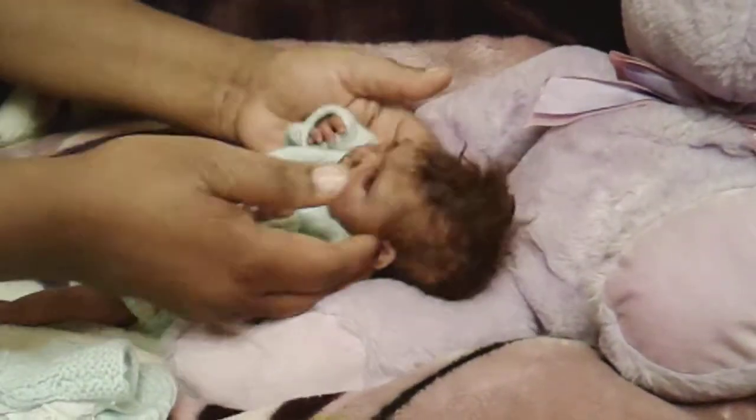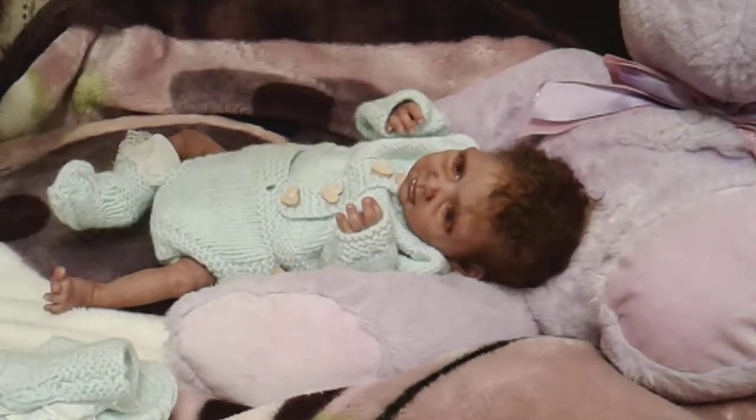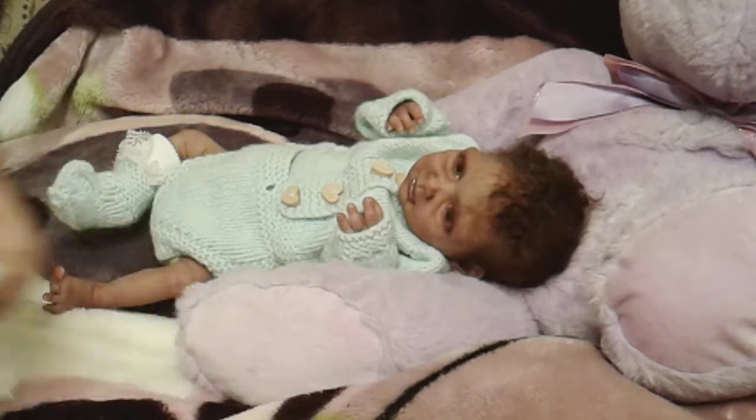You got to look over at your little name and take her little bracelet off. These are little bracelets for the dolls, so they say baby. And they come in different colors in the pack.